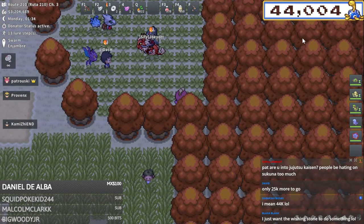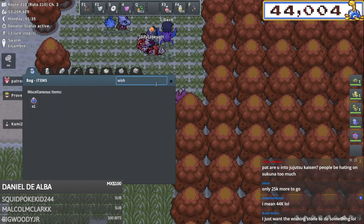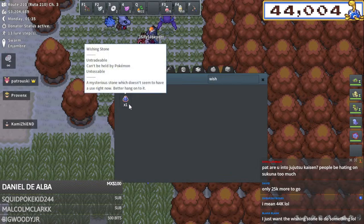I just want the Wishing Stone to do something. Fair request. How's the Wishing Stone doing? It's just still sitting in our inventories, just hanging out. Oh, okay, just wanted to double check.